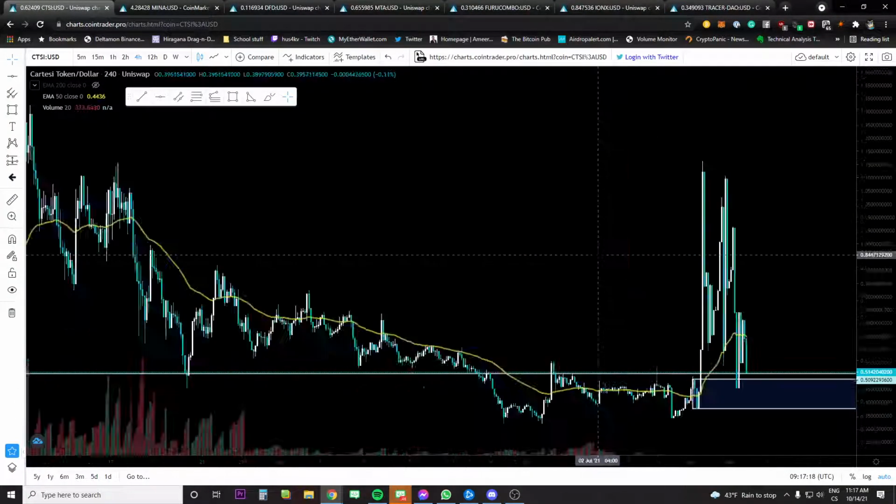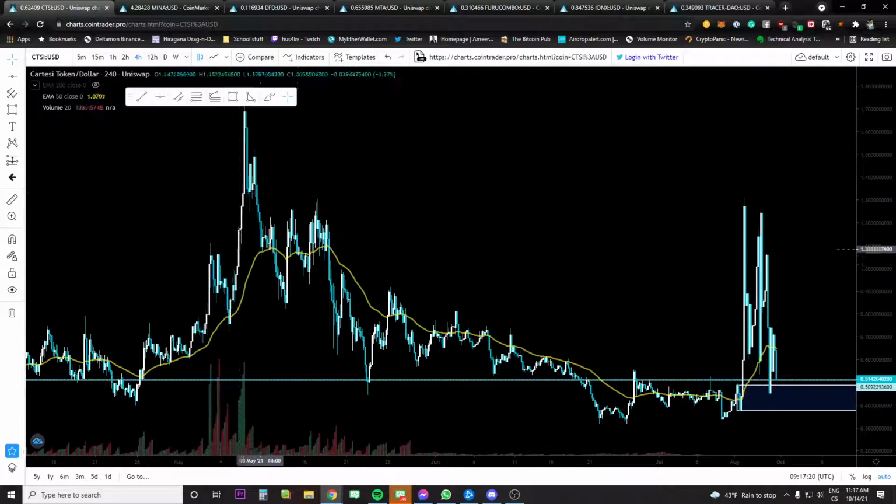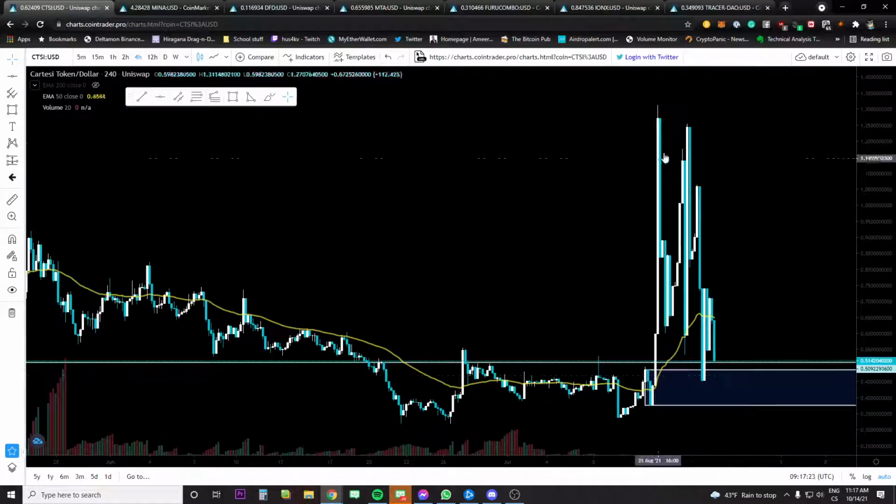Also, what is this? The chart was printing okay, and all of a sudden we have this mess. I guess they just changed liquidity providers or something. I don't know. It looks terrible.